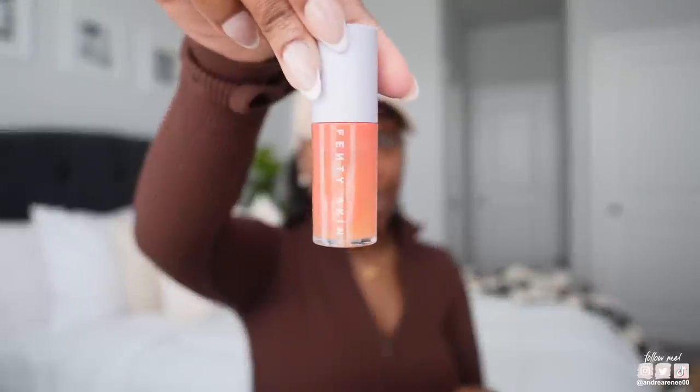I smelled it in store and I'm obsessed. Yes, this smells amazing, y'all. Smells like the orange, okay. Does it smell like that? I was gonna say the orange Starburst. It actually does. It actually smells like the orange Starburst, which is one of my favorite ones. It smells good. I'm gonna put some on. I just wanna eat this. Yes, I'm happy to have that.